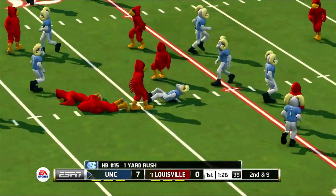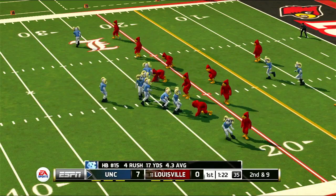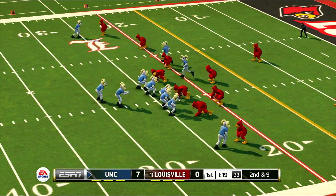Gets to about the 24-yard line. That's good for a gain of 1 yard. That brings us second and 9.